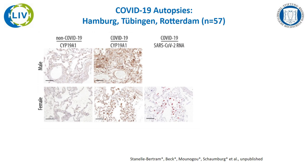Like I said before, we always want to translate our finding from animal models back to the human cohort. And since we identified that an increased expression in the enzyme CYP90A1 is associated with increased disease severity in male hamster, we want, of course, to assess if these changes in CYP90A1 expression could be also detectable in tissue from patients who die from COVID-19. Therefore, we analyzed autopsy material from the lung of men and women who were positive for SARS-CoV-2 by qPCR and also died from COVID-19 at 3 independent study sites in Hamburg, Tübingen, and Rotterdam.